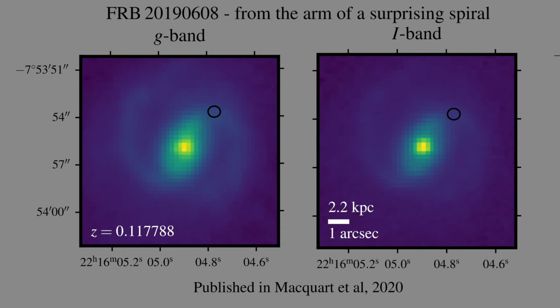FRB 190608 was exciting because it was the first time we saw a detailed spiral galaxy, complete with arms, bulge, and bright nucleus, when we pointed a telescope at an FRB. This is not unexpected, and we are beginning to suspect that FRBs might have a preference for showing up in spiral arms. However, it was an exciting moment.